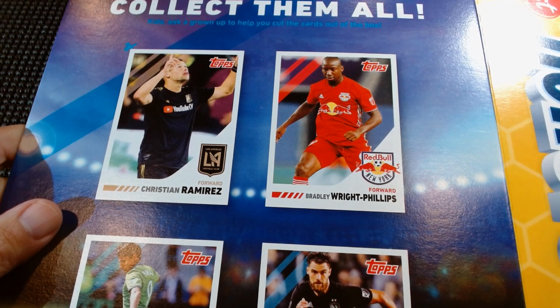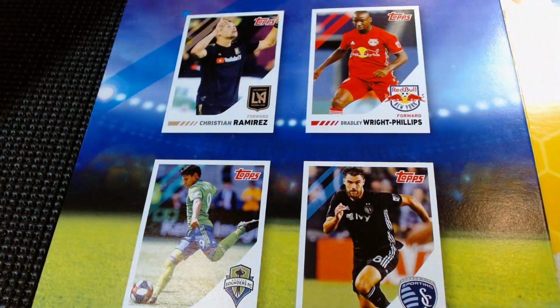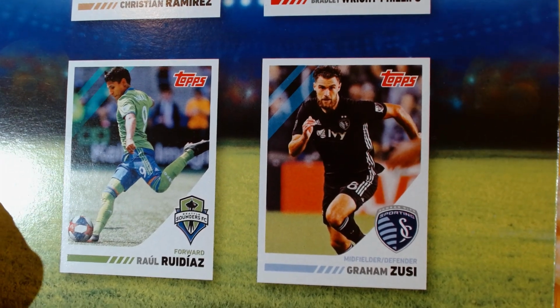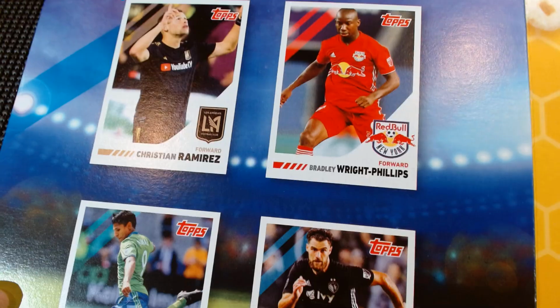And then the last of my Post Cereal sports cards is another honeycomb. And this one's got the same people on the back. Oh no, this bottom right. So I guess the collation could be different. So we've got the same two guys at the top, but then at the bottom you got two different players. So that's interesting. So I guess they have different collation. Raul Ruidiaz for Seattle Sounders. Graham Zuzi, Bradley White Phillips, and Christian Ramirez again.